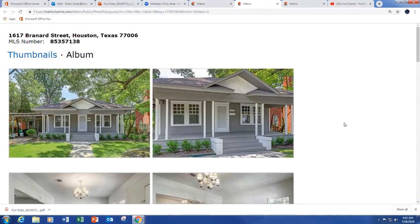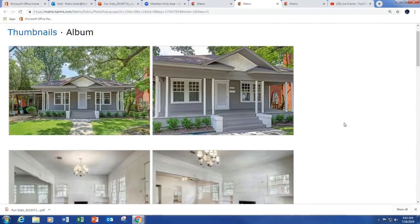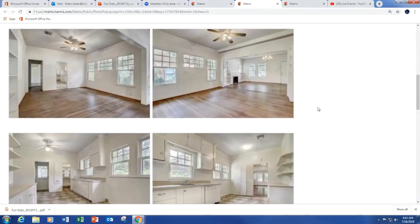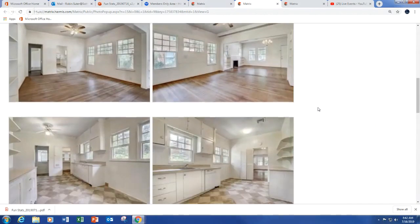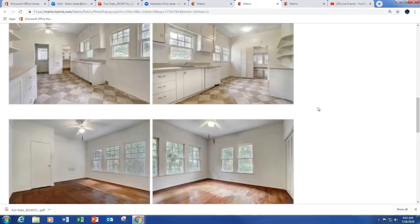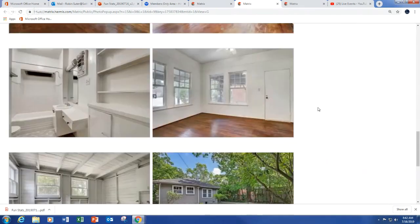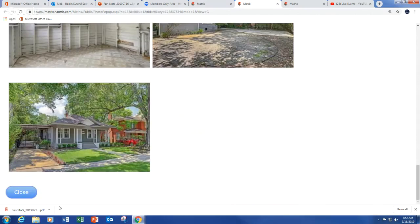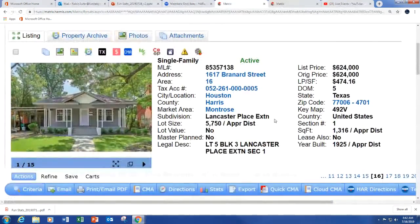This is a great location right by the Manil, with a lot of walkability, close to Rice and the Medical Center downtown, and it's a complete remodel or a teardown. It's definitely priced aggressively, so if you have new builders looking at that, make an offer. How much is that? $624. It's too high, but that's what the board wanted.